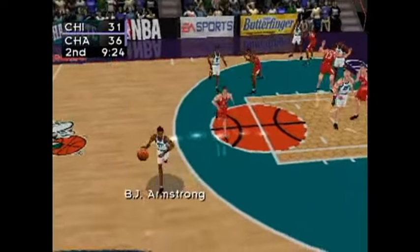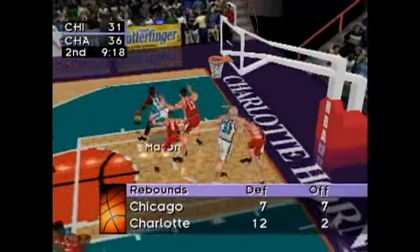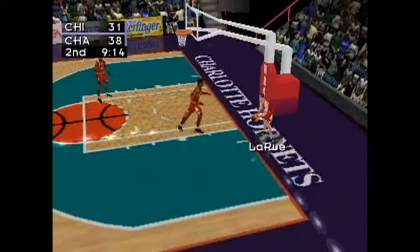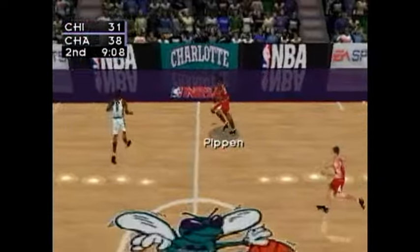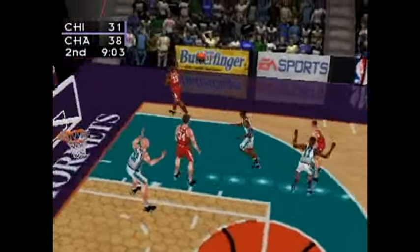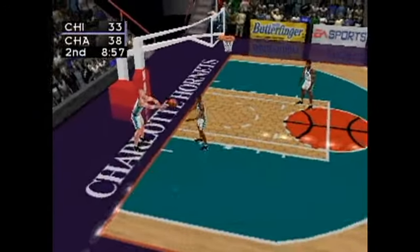Inbound pass to Armstrong. He tries the 3. Misses from the outside. The Hornets get the lead 24. Mason makes the jumper. Inbound pass to Pippen. To the right side. To Pippen. Pass to Wennington. He puts it up off the window.